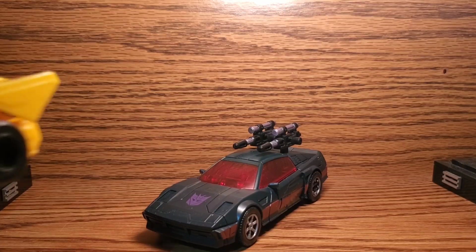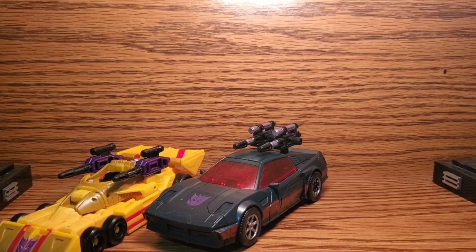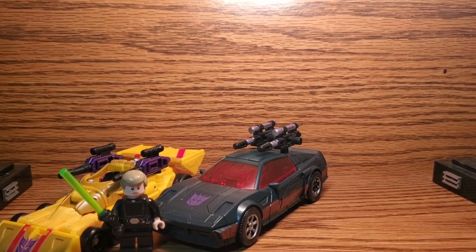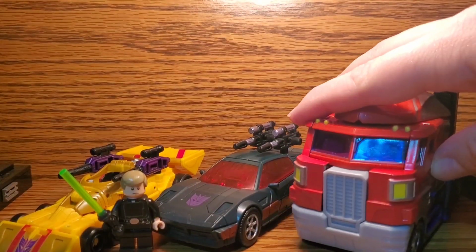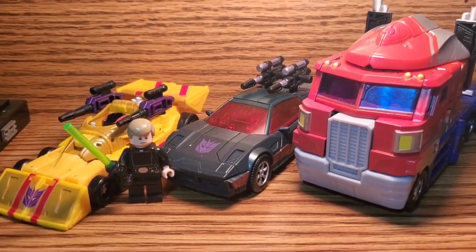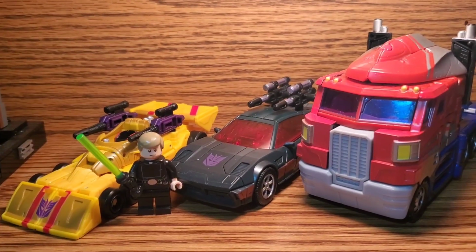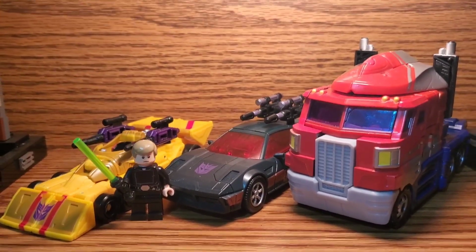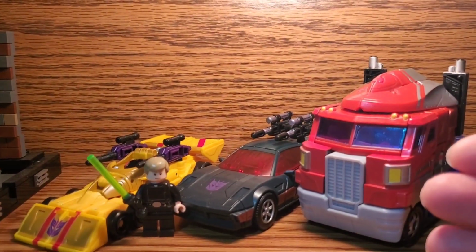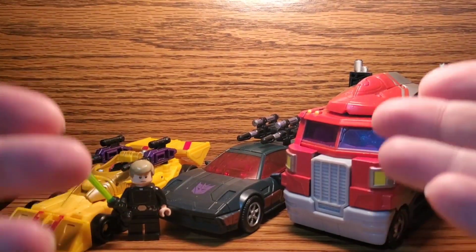For a size comparison, we can bring in our previous review, the Legacy Drag Strip, as well as our good friend, Lego Luke, and why not our old friend, Classics 06, Optimus Prime, and that's how they all look together, and it actually scales quite nicely with the old Classics figures. I am looking quite forward to this Menasor figure once it's all completed. That's it for the size comparison, though. Let's get on to the final thoughts so I can really express my grievances with this figure in a proper way and sort of give a rounded opinion of how this guy is.